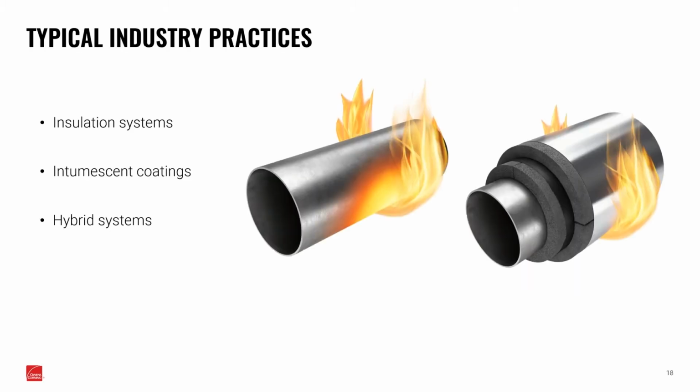I'll now hand it back over to Doug as he discusses some common industry practices around material selection. Thank you, Alec. There's several different ways that passive fire protection can be used.